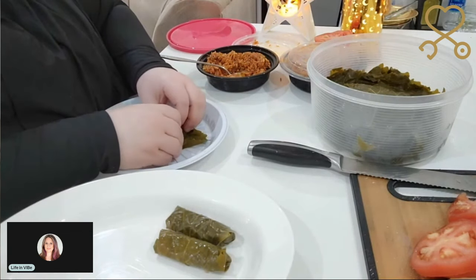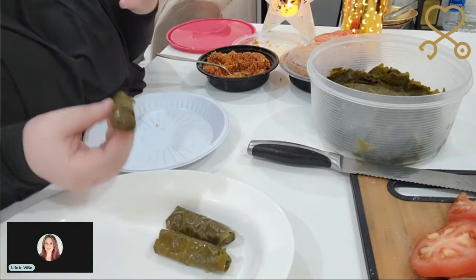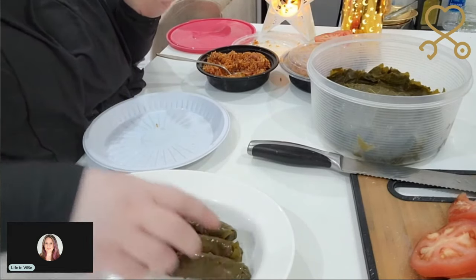I don't know. So let's see here. Wow, my very own grape leaves. I'm so happy, I'm so happy.